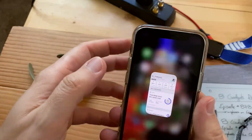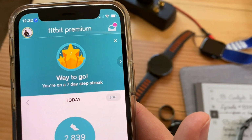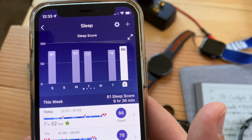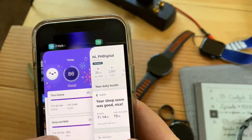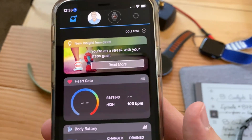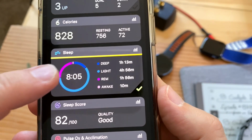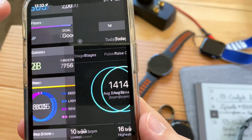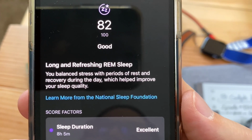Whereas with Fitbit, let's see how that corresponded. Way to go, you're on a 7-day streak. Okay, thanks. 7 hours and 52, sleep score 86. Pretty good, almost 8 hours. An 82 and an 86. And then the Fēnix, and here's the sleep data from the Fēnix, racked up a score of 82. Nice. Pulse OX, 91. That is old technology, so I'm not too concerned. Long and refreshing REM sleep.